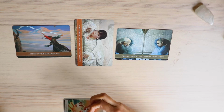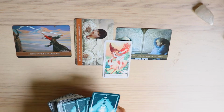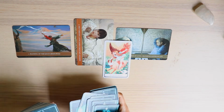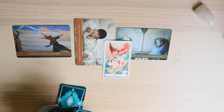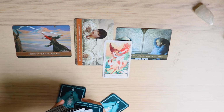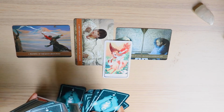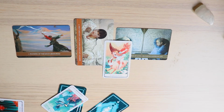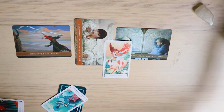Okay, first off, Knight of Wands. This comes out so often. Whoever my viewers are, the people that are watching this, the Knight of Wands, wow, those just came out, and that one too. We got one more. Oh, wow, two more? Holy, put this one back. Okay. All right.